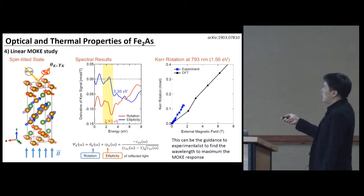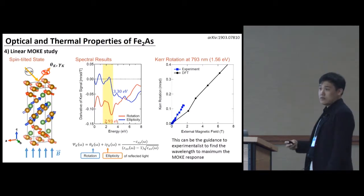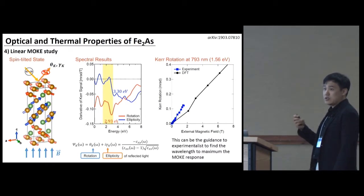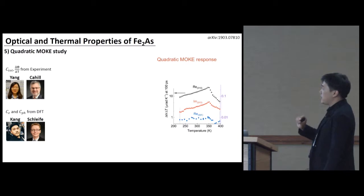And based on our spectral result, we can propose that an ellipticity of about 3.3 electron volts and a rotation of about 2.9 can maximize the signals. So we are giving guidance to the experimentalists to choose the wavelengths to maximize the MOKE signals from the antiferromagnetic materials. And another one is the quadratic MOKE study.